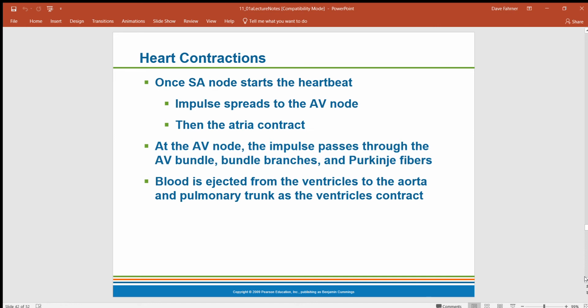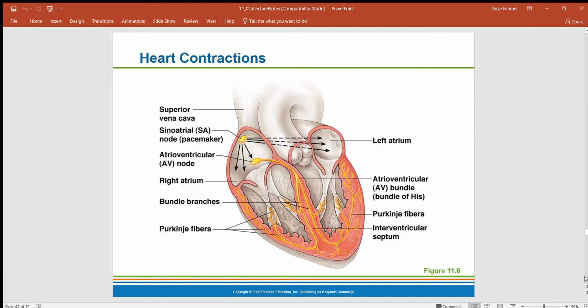Now, here once again we take a look at the direction that the impulses move. We start with the sinoatrial node. You can see arrows over here to the right atrium, so it's going to spread quickly to the right atrium, and also down to the left atrium, and quickly down the right atrium. As it goes down to the bottom, that impulse is going to be picked up by the atrioventricular node, the AV node, and quickly that impulse will then be shot down the intraventricular septum into the atrioventricular bundle of His.